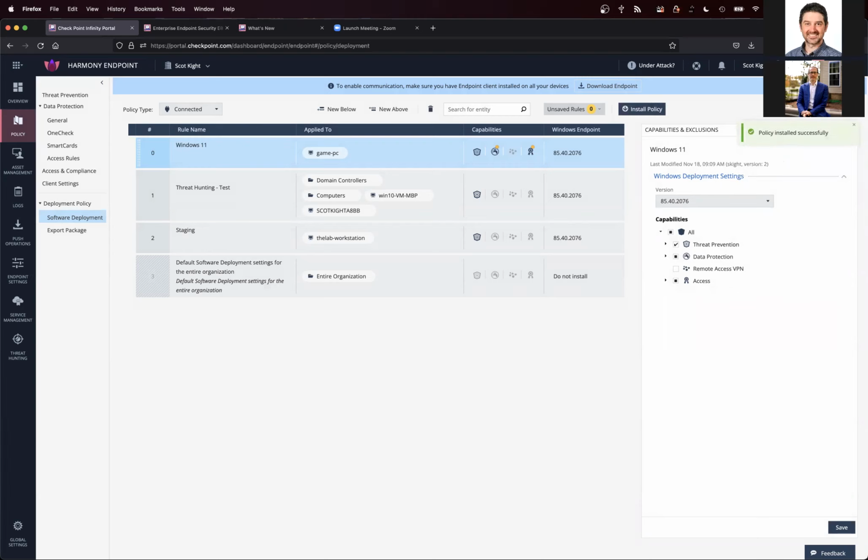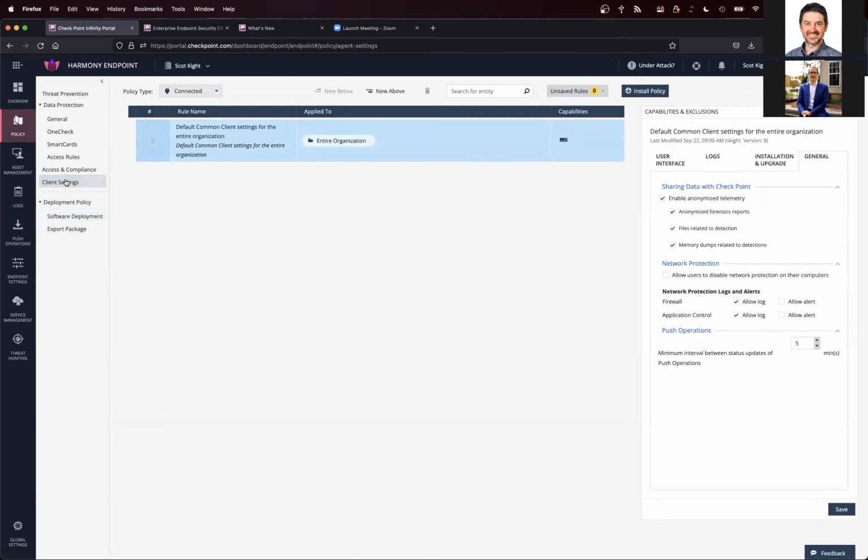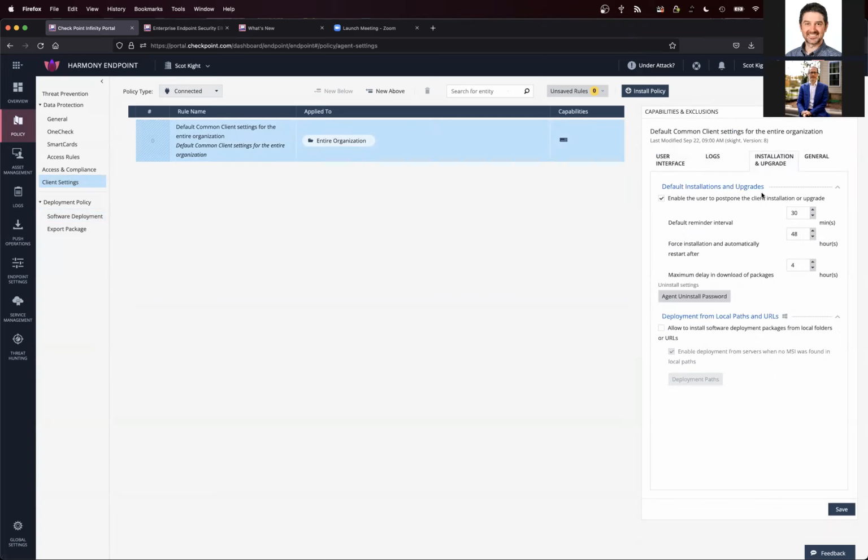But once I've done this, the software is going to get pushed down to the user's device. And either they're going to be able to select, okay, allow this to be installed, or postpone, or that kind of thing. Or if you don't want to allow that to take place, there are some settings that you can change to force this install down to the end user's devices. By forcing it, what I mean is if you go over to client settings on the left-hand side, you'll see over on the right-hand side, there are some capabilities and exclusions and other things that you can set. There's a whole bunch of stuff here.